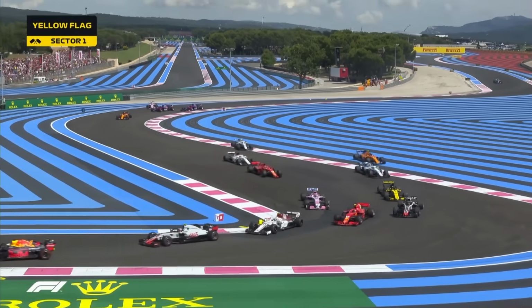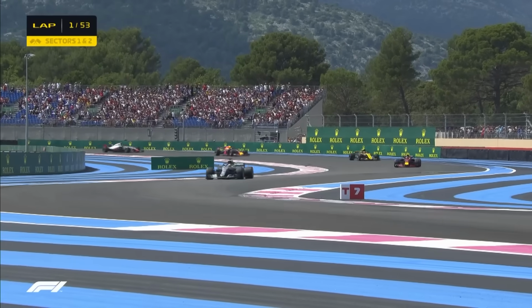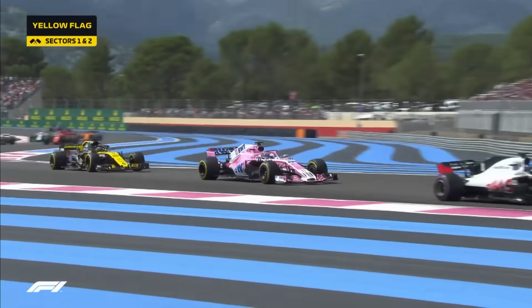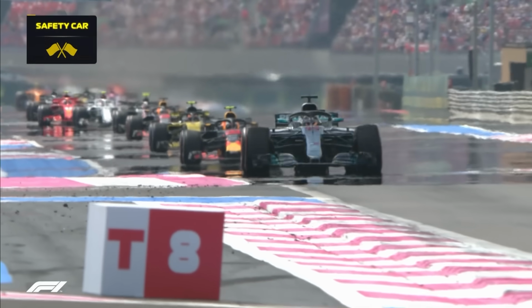There's still another 5 cars off the racetrack. Lost a wheel. Sorry, Martin, to butt in. It's the Force India of Esteban Ocon that has lost one of his wheels right at the back. So we've got Kevin Magnussen, Romain Grosjean. One of the Haas is getting contact with Sebastian Vettel. They are still going. No safety car as yet.